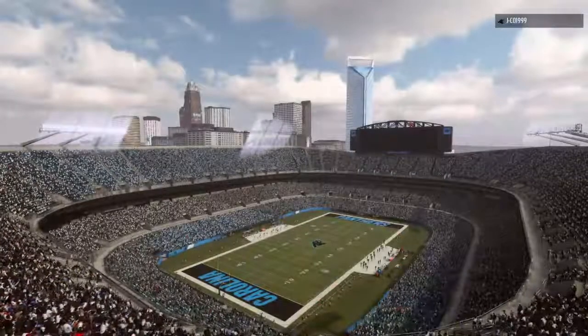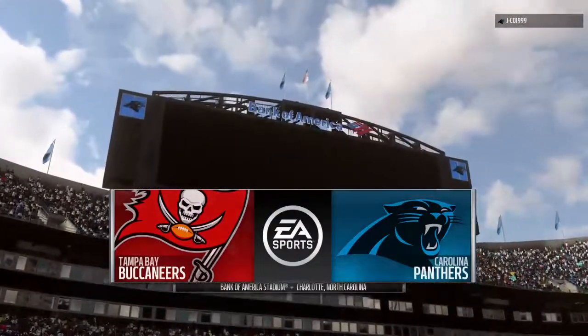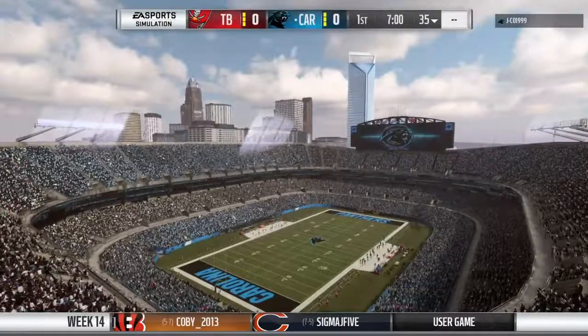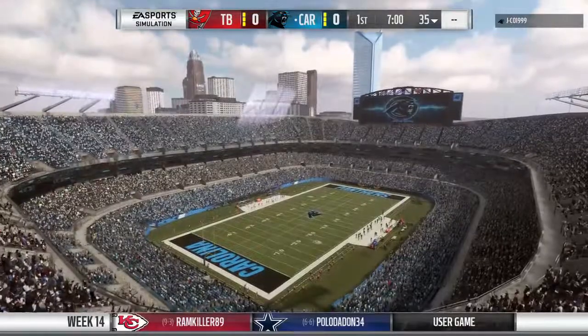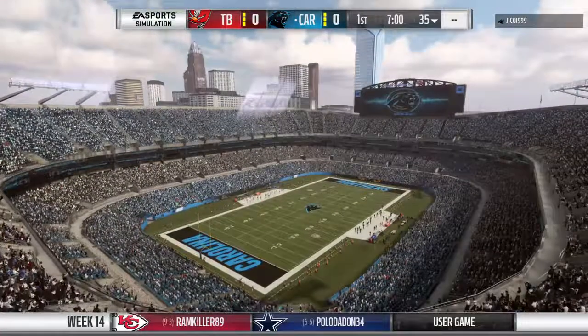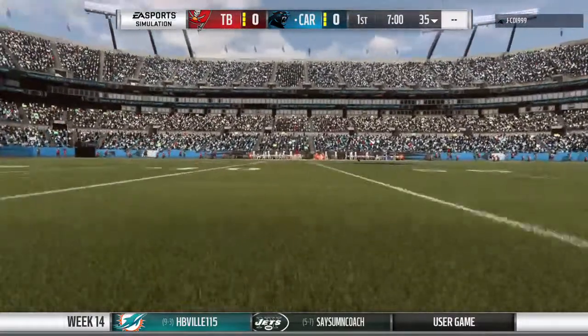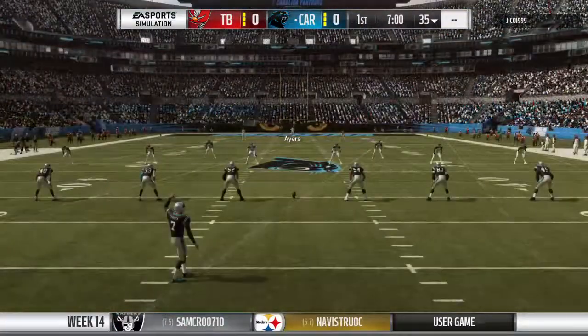EA Sports coverage of the NFL takes us to the Carolinas and Bank of America Stadium here in Uptown Charlotte. The scene a few moments ago, here it is. It's unlike any other in sport as both teams made their way out of the tunnel. These folks are fired up as their guys are ready to do battle between the Tampa Bay Buccaneers and the Carolina Panthers.